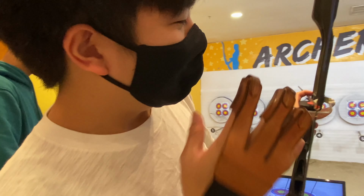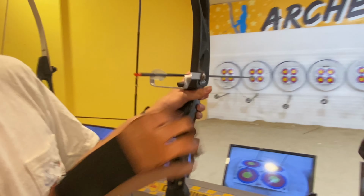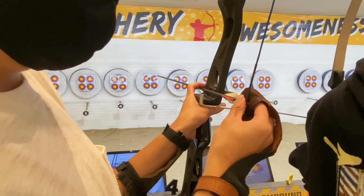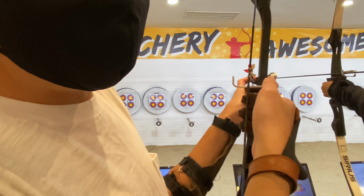So basically, you go to the two same colors on the right and the one different color to your side, and you grip the string, then you grip the green part, you pull.